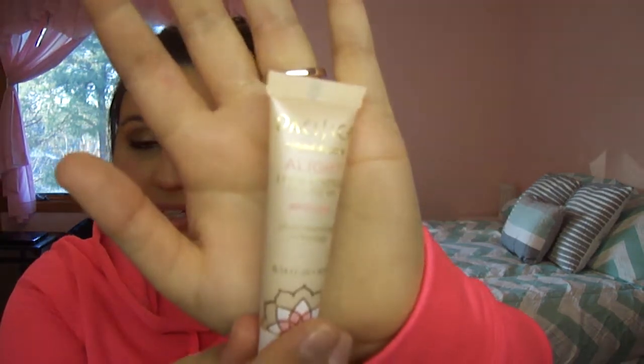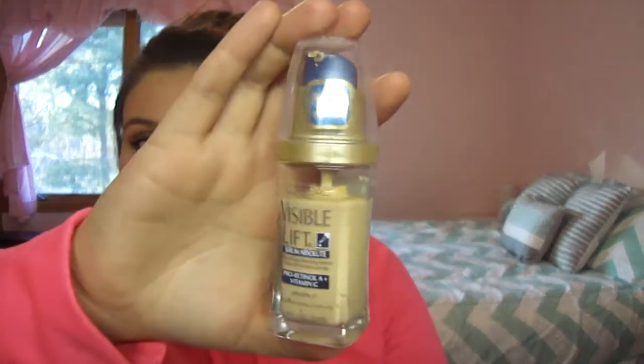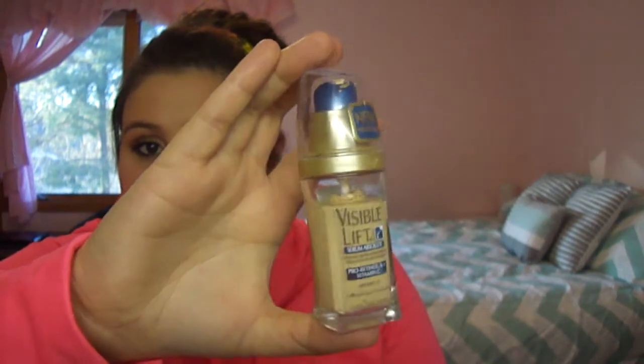And I also used today, because that had no coverage, the Pacifica BB cream. This one's down to there, and this one actually did have a little bit of coverage, so this one I'm actually okay with. It didn't smell weird or anything like that, so I do like that one. But then I just had no coverage on my face at all, so I did put just a little bit of my L'Oreal Visible Lift foundation.